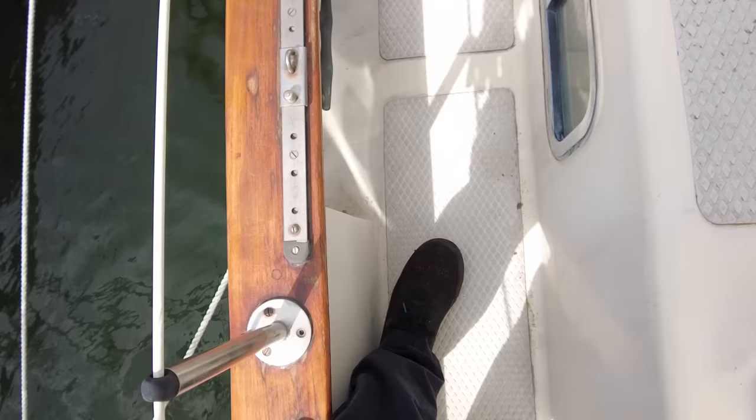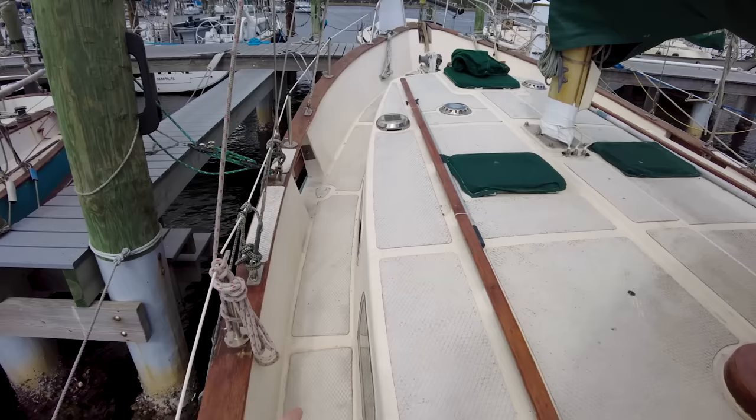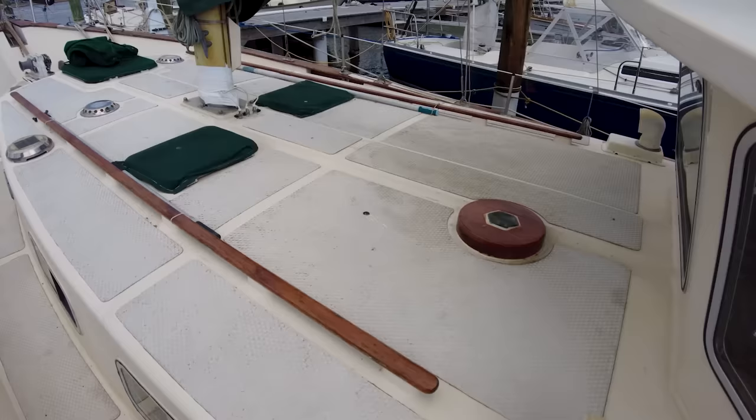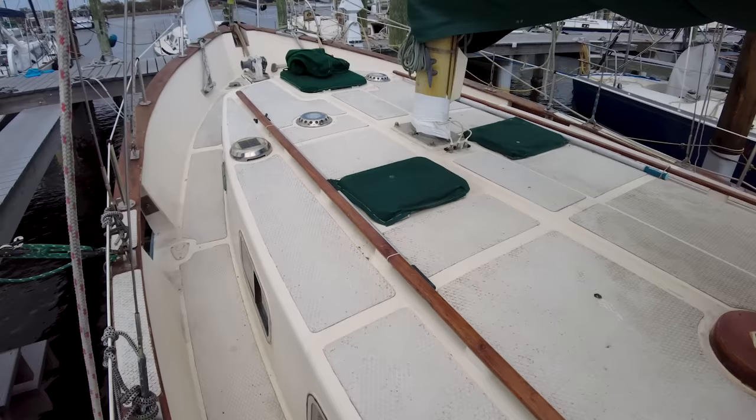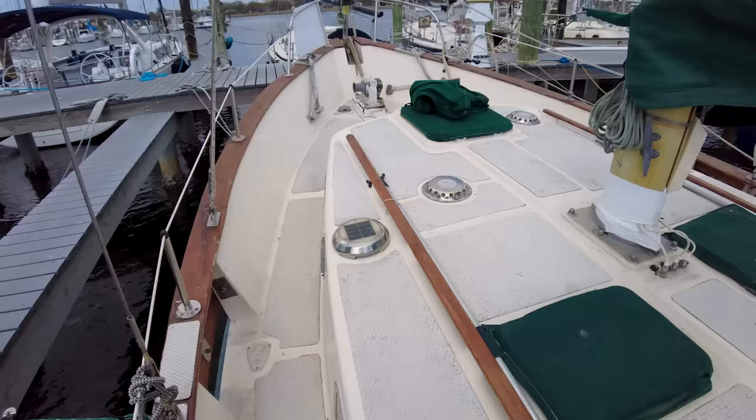Your foot's not slipping off of that. And then the lifelines come off of the bulwarks there. They come up pretty high. So you've got a deep side deck going forward with places for you to hold on to. On top of the coach roof, there is a prism for light, three opening hatches, and it looks like three solar vents and two dorade vents. So plenty of ventilation as well. This is a northern boat, so you need that ventilation continuing forward.